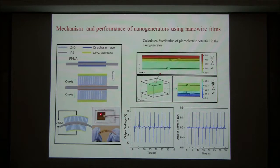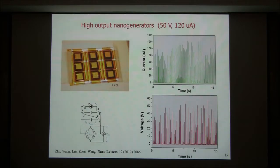So this is one device, around 1 centimeter by 1 centimeter, integrating many nanowires together. Later on, we can have 9 of these, fully packaged. So this is fully packaged. Inside we have the electrode, we have a nanowire assembly, we have the top electrode, insulators, and the packaging material. So this is a fully functional device here, which gives about 100 microampere current and over 50 volts of output by 9 of these integrated together.